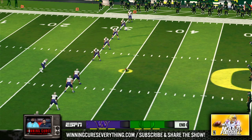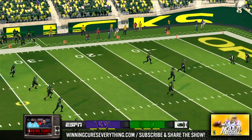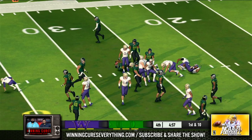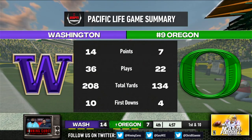Henry has his kick team lined up, and he is set to kick this one off. He just drills this one. He's to the 20. He's tackled at the 26-yard line. Both teams are kind of struggling to take control of this game. Obviously, they're both very, very competitive with one another. It just seems that the lead is going back and forth between the two teams.